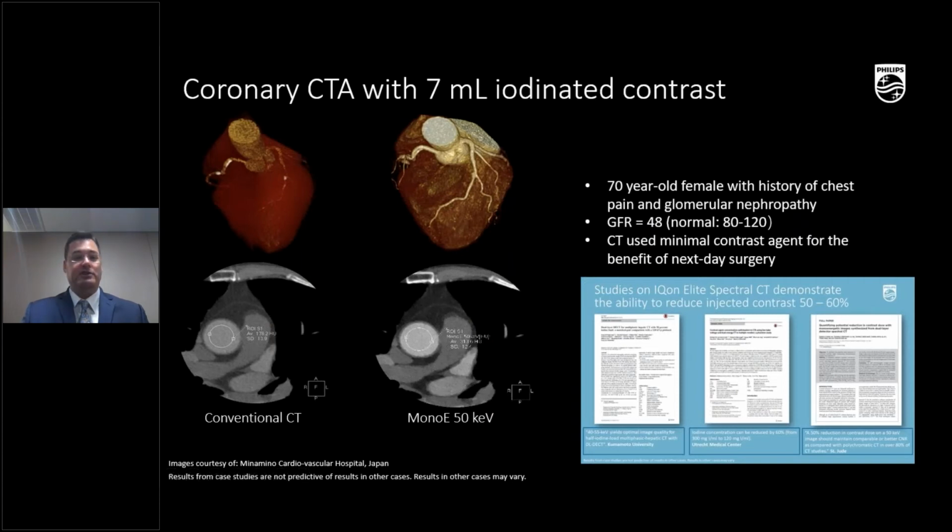As we look at challenging patient populations, performing coronary CTA with reduced contrast load is important when dealing with populations that may be less tolerant to injected contrast, such as this 70-year-old female who had a history of chest pain and glomerular nephropathy with a GFR of only 48. By utilizing the ability of spectral detector CT to be more sensitive to iodine, this image was able to be acquired with only 7 milliliters of iodinated contrast, and also allow a contrast reserve to be set aside for the next day's surgery without increasing the load to the patient.